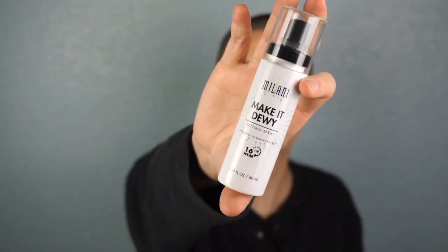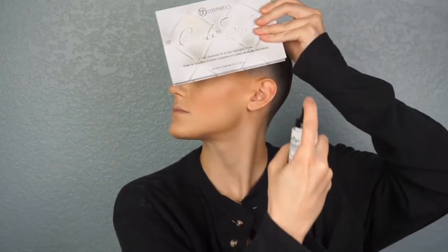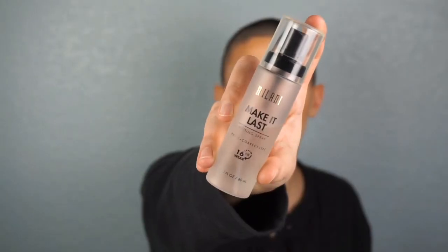Then I'm going to use the Make It Dewy spray by Milani, and I cover my eyes just because I don't want it to get everywhere on my face. I really just want it to be on the places that I highlighted. So on the sides of my face there, give me a lot of that glow, and then I use the Make It Last on my entire face to set everything down. It's a little extra, but I definitely see a difference in how my makeup looks throughout the day.